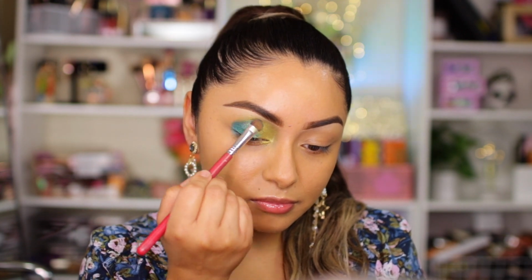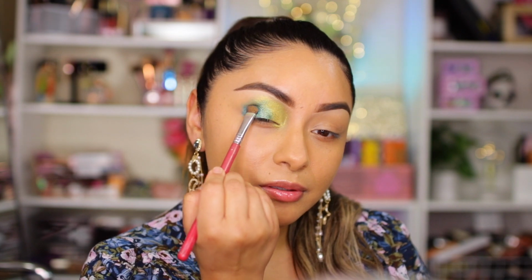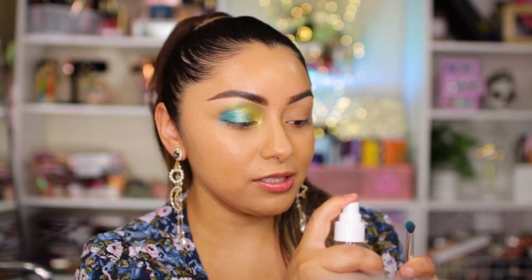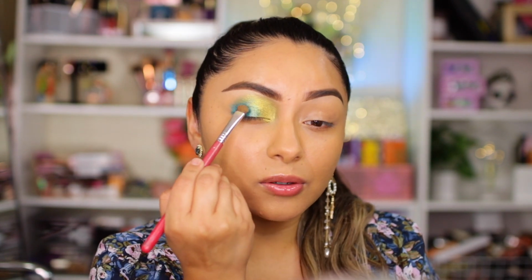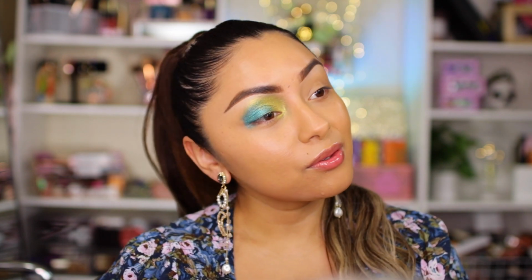The technique that I like to use is a packing motion to the outer corner of the eye, and then slowly I start to blend in the remainder of the eyeshadow into the other color. I just don't want you to be able to see both colors really separated. I like them to be well blended into each other.